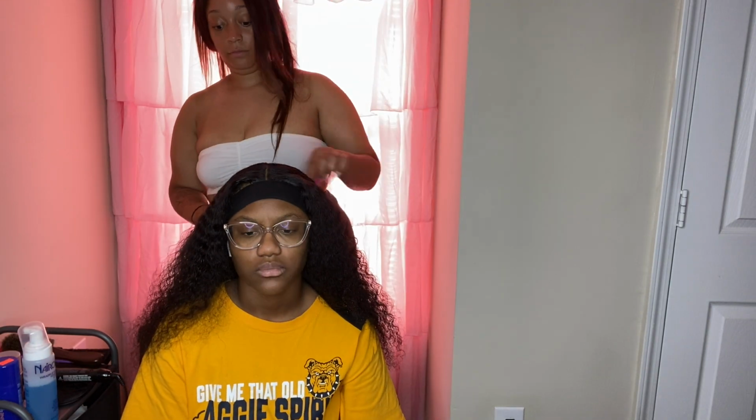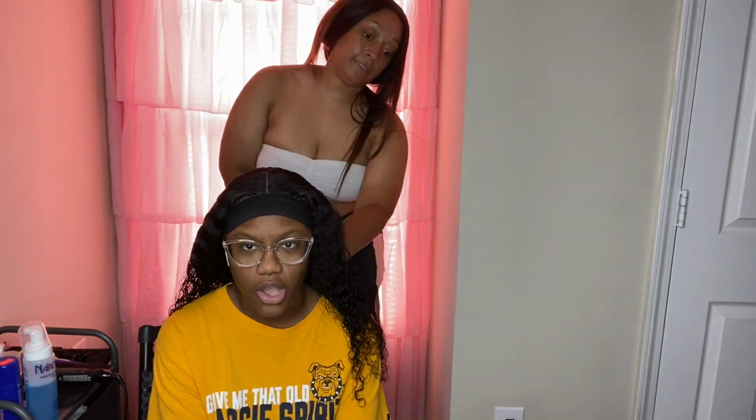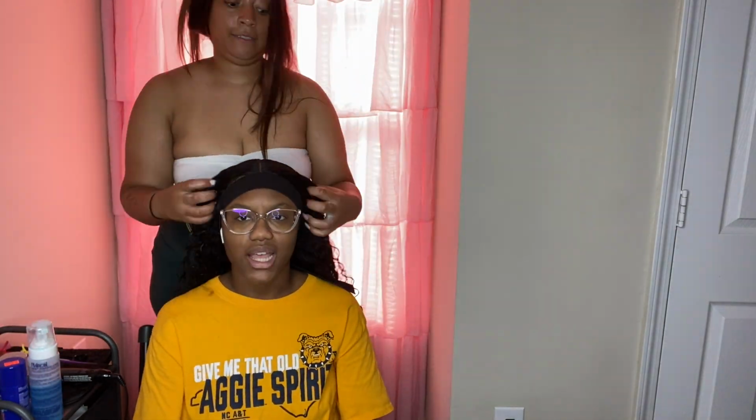As you can see, the wig is starting to form and I'm so excited. I've been dying to wear a curly wig. I see them all the time and I'm so used to wearing body wave or straight. This is my first curly wig and it's just giving me life.